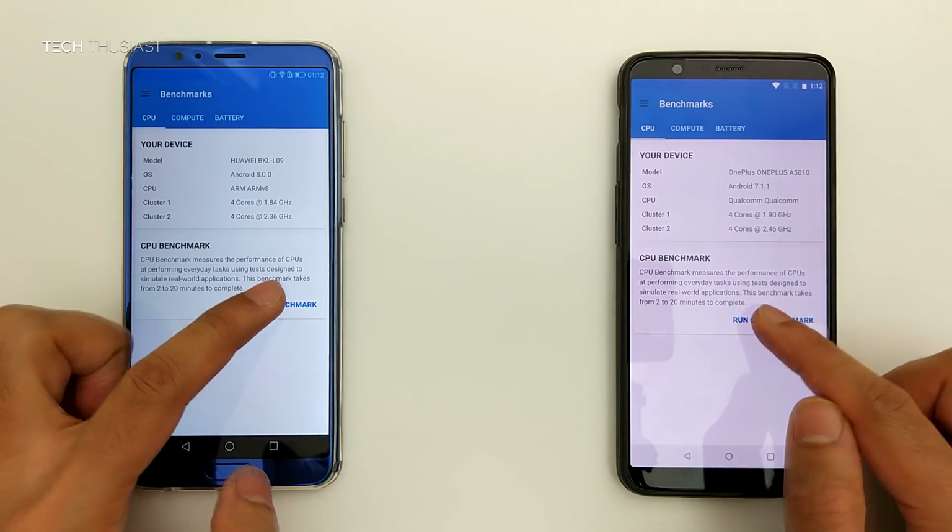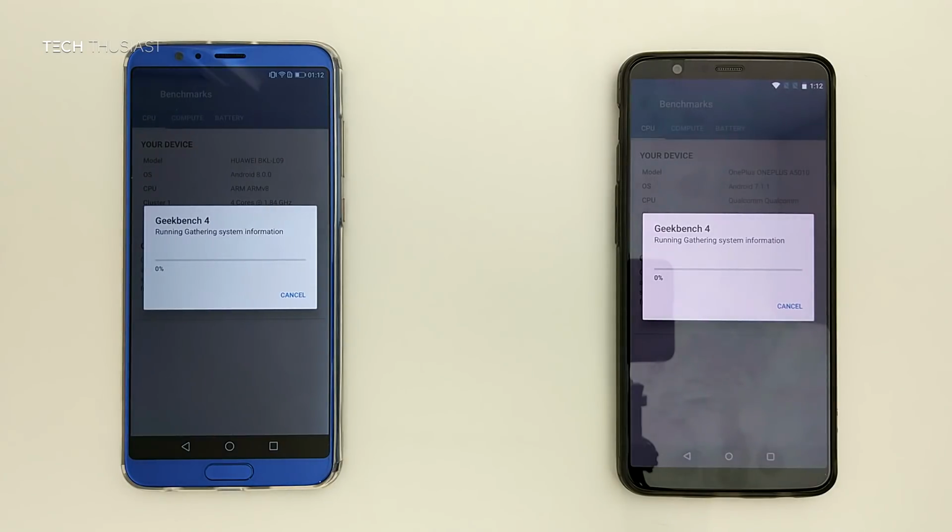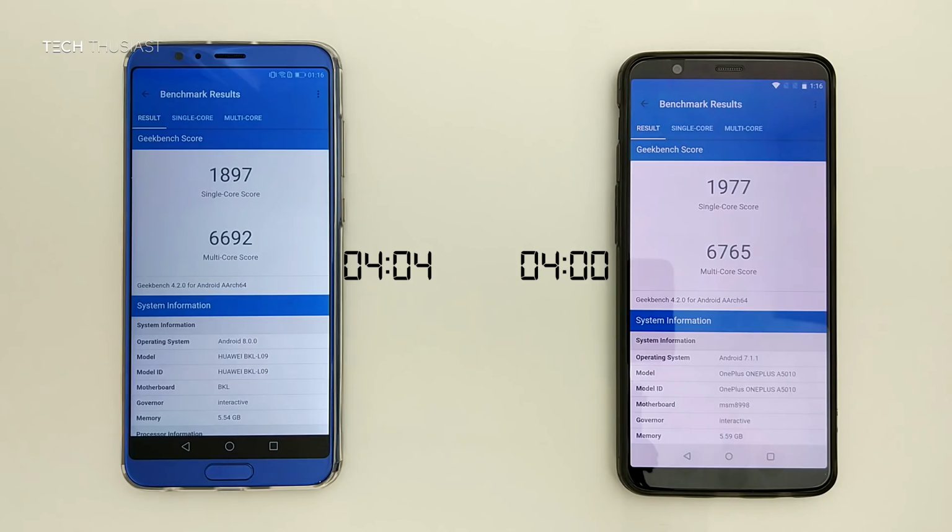I'll be starting off with the CPU benchmark, and I'll cut the video short so we can get straight to the results. So the OnePlus 5T finished at 4 minutes, with the Honor View 10 following 4 seconds later. The scores are ever so slightly higher on the OnePlus 5T.